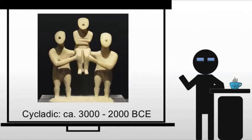So we're going to start with the Cycladic peoples, and these are basically peoples on the Aegean Isles, on the islands in the Aegean Sea. We see major excavations that will occur around the turn of the 19th century, and a renewed interest will take place in the 1950s and 60s.